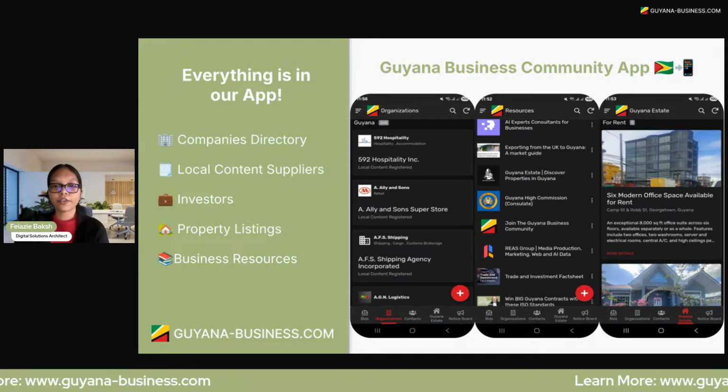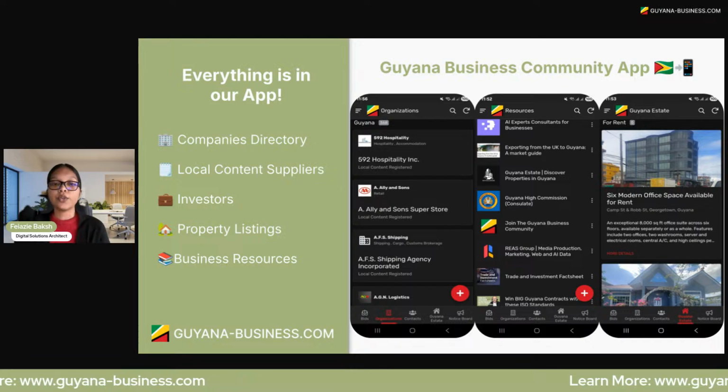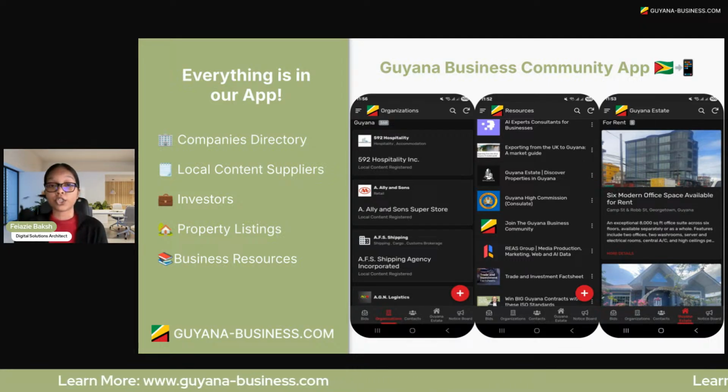So the app offers a lot more than just bids. It's a full business platform. We also have a companies directory where you can search and connect with registered businesses, including local content suppliers. And this is super useful if you're trying to meet compliance requirements for oil and gas projects.